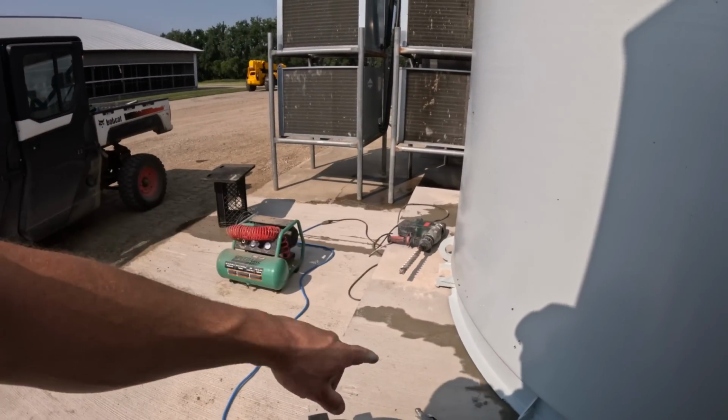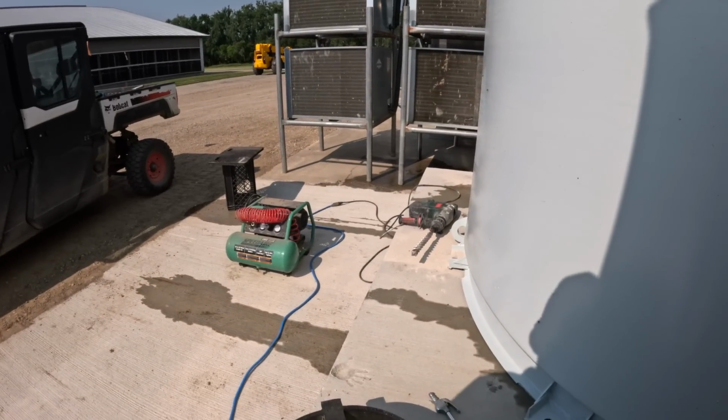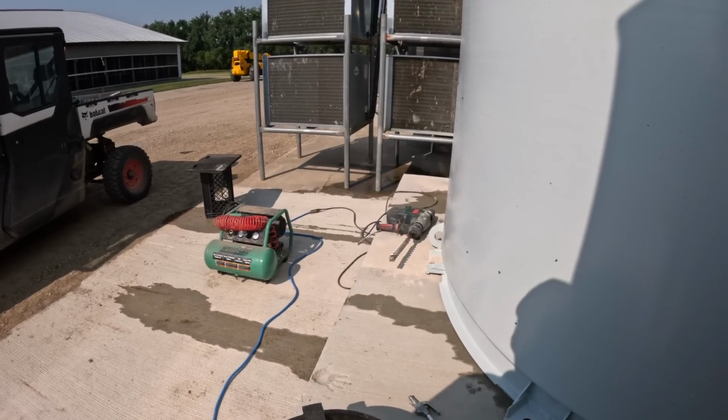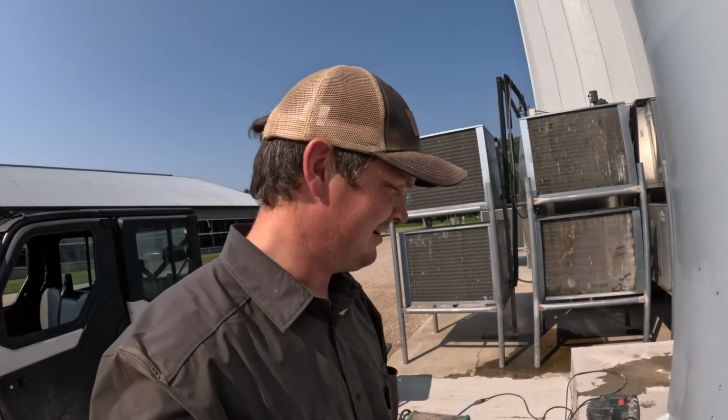We'll drill them out. We've got an air compressor. We're going to clean all that out. The hole needs to be completely free of dust. And then we put that stuff in that tube in about 2/3 to 3/4 full. I did read the directions. I usually don't, usually not very good at reading directions, but I figured for this I should probably make sure to do it the right way. We fill it up 2/3 full of that stuff. Put that rod in all the way down as low as it goes.